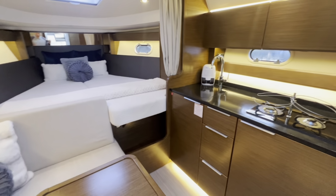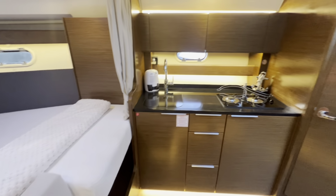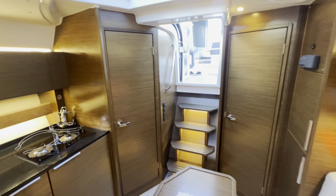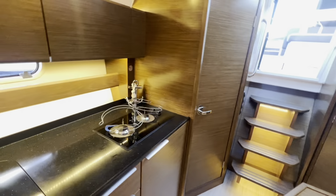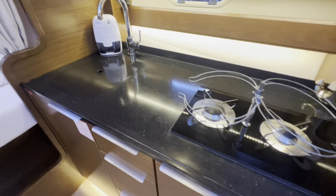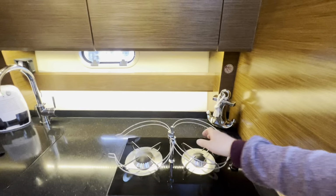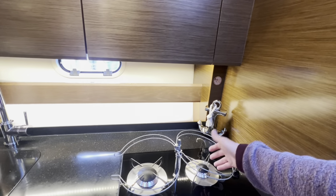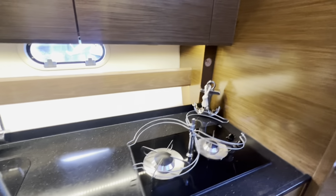And then if we just take a peek from this angle, it gives you an idea of what it looks like looking back towards the engines, the aft cabin, and also the toilet. High quality quartz Corian worktop, that was an upgrade on the vessel. We then have our twin gas burner. So if you're out at sea, you will just get a whistling kettle, fill it up with water, and you can get a cup of tea or coffee, depending on your tipple of choice.